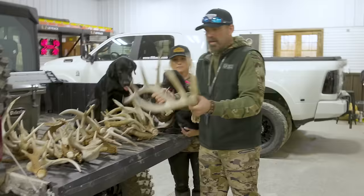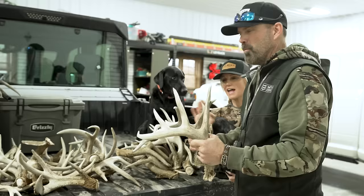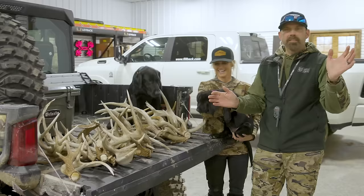Okay, those are not going to be. Yeah, not these. You won't want these for rattlers anyway. But we find perfect ones for rattling antlers. Over the whole season, we're going to make a bunch of sets of rattling antlers off the sheds off our farms.